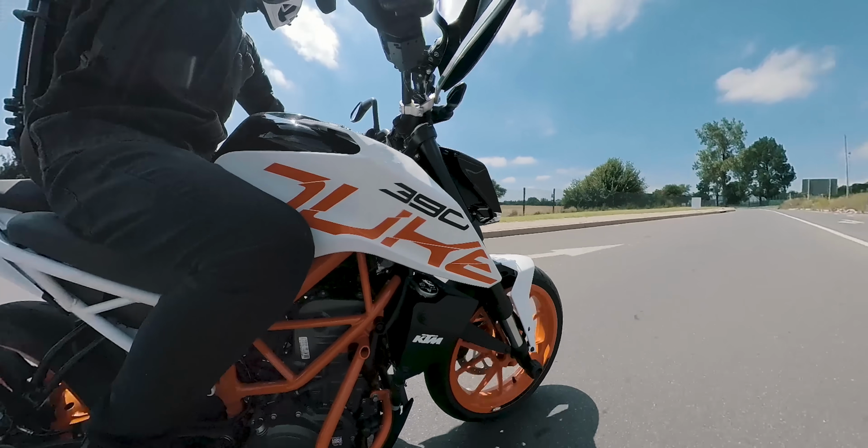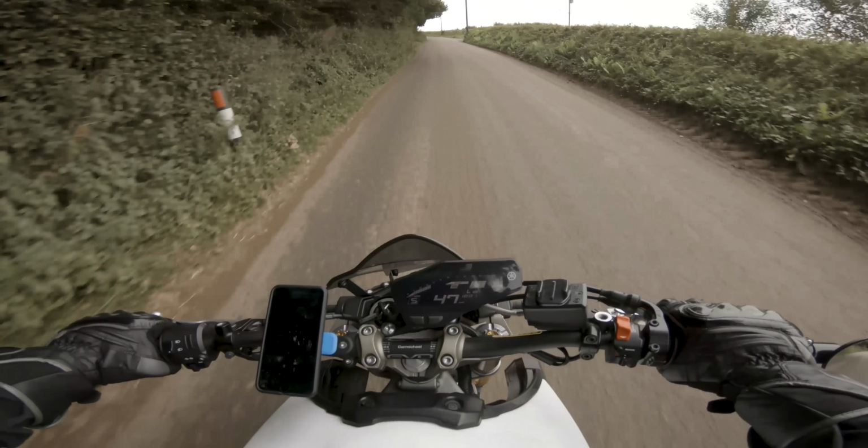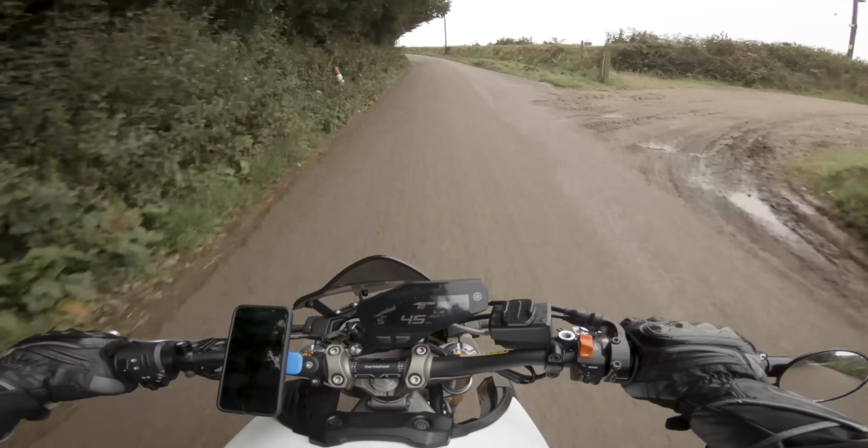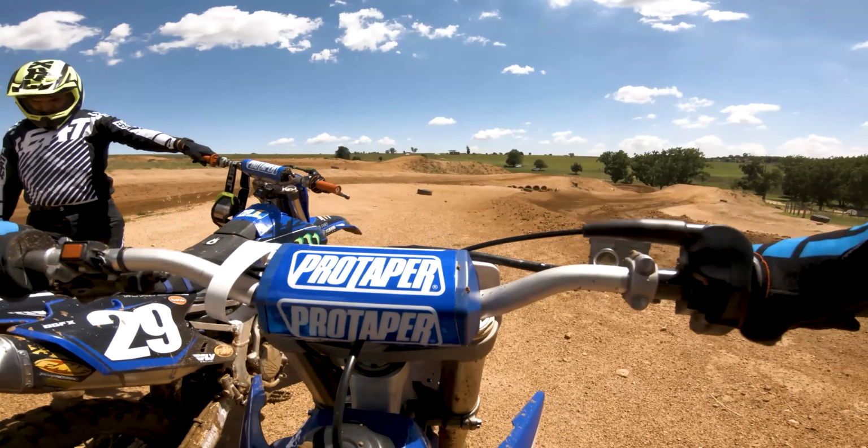Just over a year ago, I bought this KTM 390 Duke. I'd grown a bit bored of street bikes and decided to downgrade my road bike so I could focus on my newfound passion for riding dirt bikes.